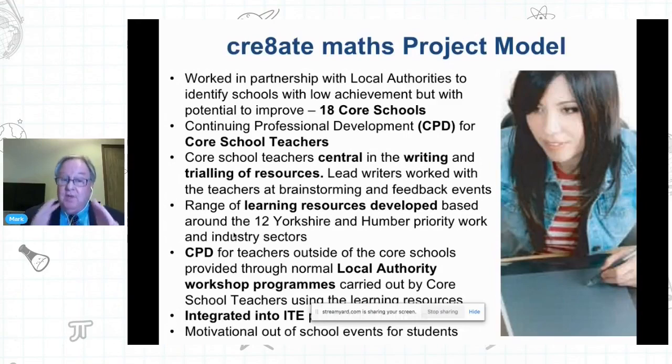Also, of course, we worked with other teachers who were non-core school teachers from local authorities across the region, working with the local authorities to build the project and project resources into their normal professional development programmes. And I think that was really important, the development of the partnerships to enable that to happen. Also, partnerships with all the initial teacher education universities in the region, so that the students who were going to become mathematics teachers were also introduced to the project and the resources, most importantly. And as I mentioned, the final component was motivational activities for students in mathematics outside the classroom.